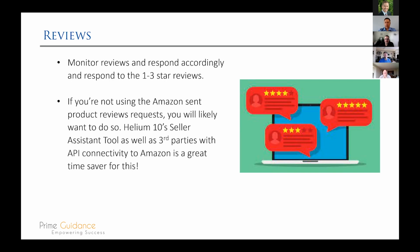And then there's a tool that can be used to have Amazon automatically request reviews. When I say automatically, it's a button you have to hit on your order page on Amazon. But there's a couple ways to semi-automate it or automate it. Helium 10 has a seller assistant tool that when you install that extension, it will automatically add a button at the top of the page to request all on that page that are relevant. So things between 3 days and 30 days, or 5 days and 30 days, I believe it is. It would automatically trigger Amazon to send a request asking for a review.